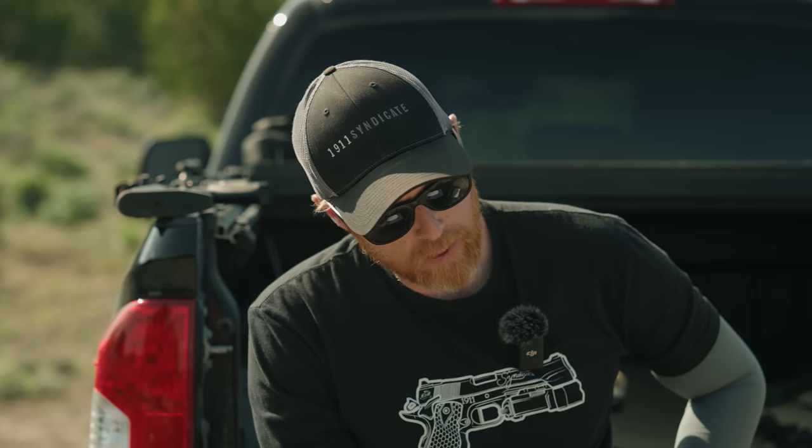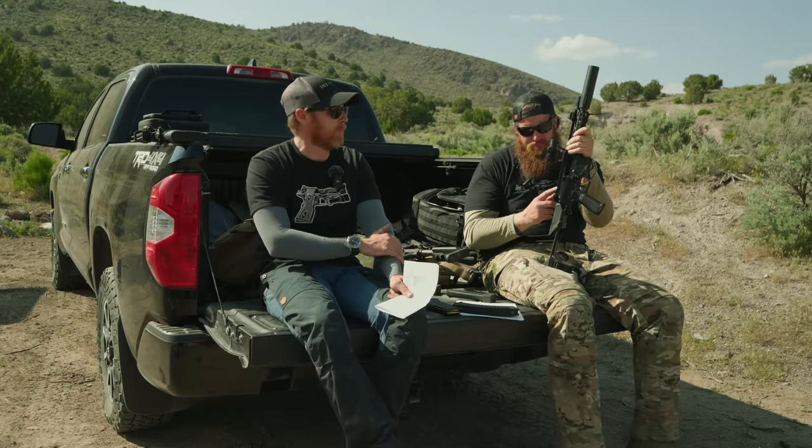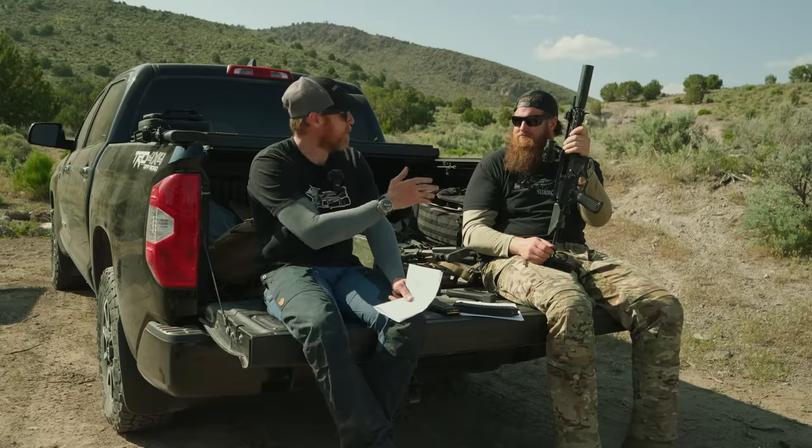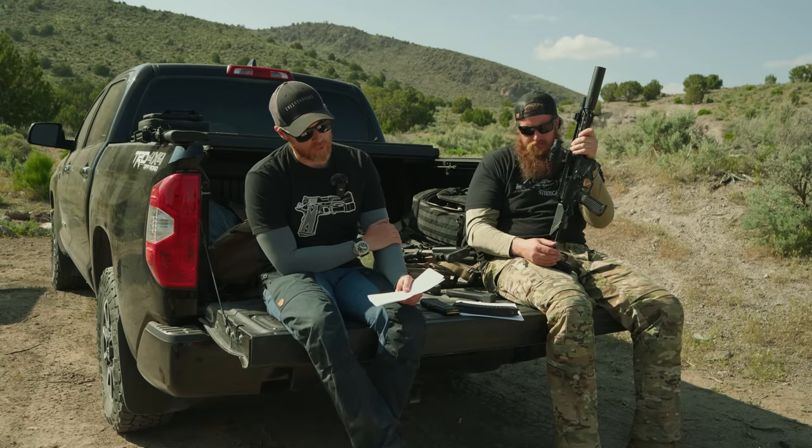But I've been enjoying this a lot more than I thought I would. Although I really shouldn't even say that, because I've owned multiple, and still currently have multiple Sig red dots sitting in my safe. I've owned them for years. They're just a little dated, which is why I wanted to buy current gen and see what's up. But you get a lot of value for the money.